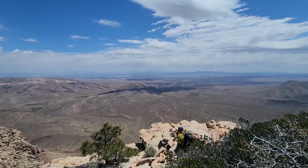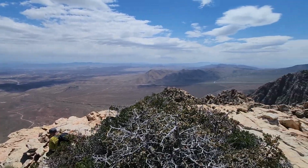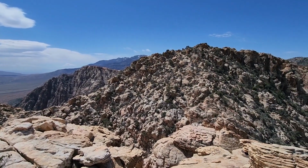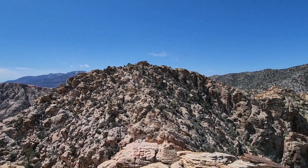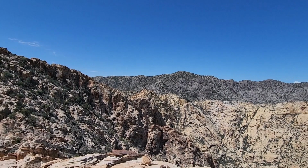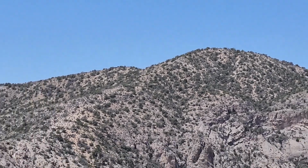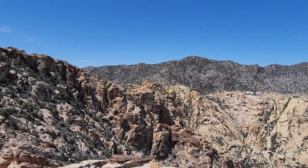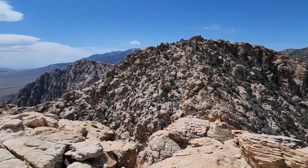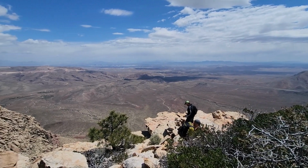Well, this peak was very doable. Of course, I had a lot of help, but it was not real difficult. Just take it one step at a time. Watch every foothold. But yeah, we came to this highest point descending from Mountain Spring Summit. So there's the route. And it is cold. I'm wearing a t-shirt and shorts, so I'm going to have to call it a day for this video, at least until we get into warmer territory.